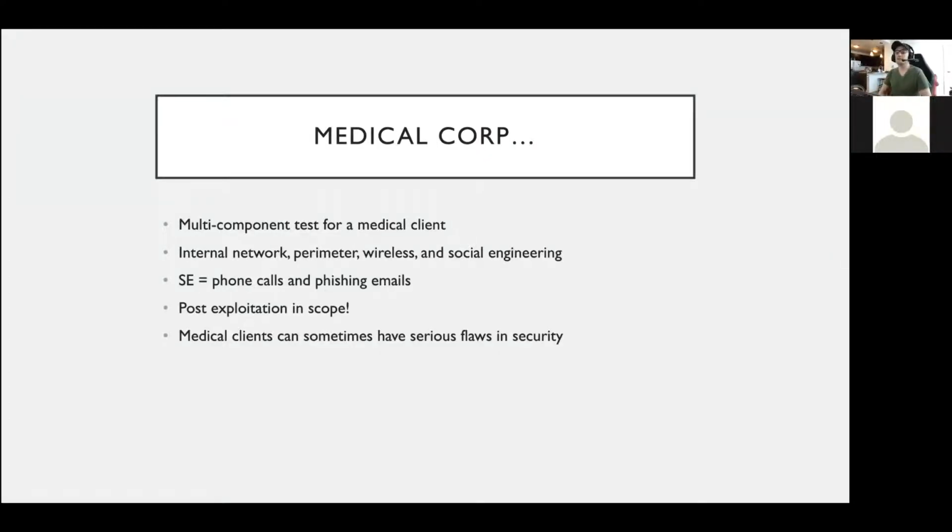So about this talk and about this project that I did, this is another medical corporation. This was a very large engagement that we were doing. It was multi-component, so we were doing their internal network, their perimeter, wireless pen testing, which ended up being remote, and then social engineering. And I was on the social engineering, and that consisted of what we call phone pretexting calls and phishing. And a cool thing about this one is the customer wanted post exploitation to be in scope, which is not very typical for SE.